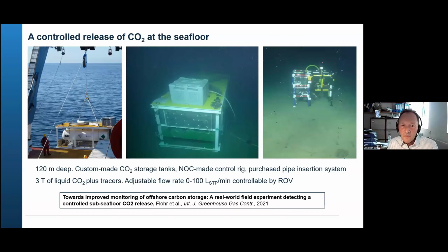So this was quite a large logistical operation. So putting a container-sized cylinder of CO2 on the seabed, connecting it all up with an ROV, putting a pipe in. And what we did is we released about 3 tons of liquid CO2 plus some tracers to track it. We could adjust the flow rate using a remotely operated vehicle.